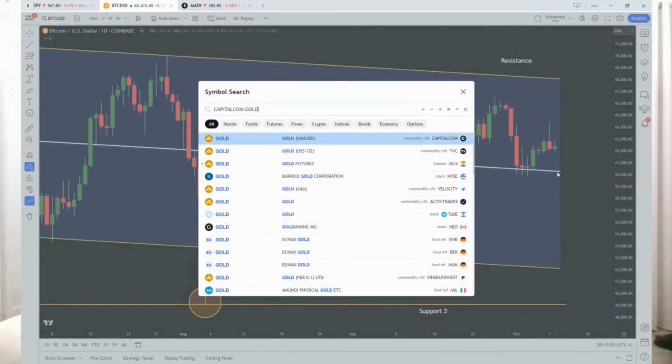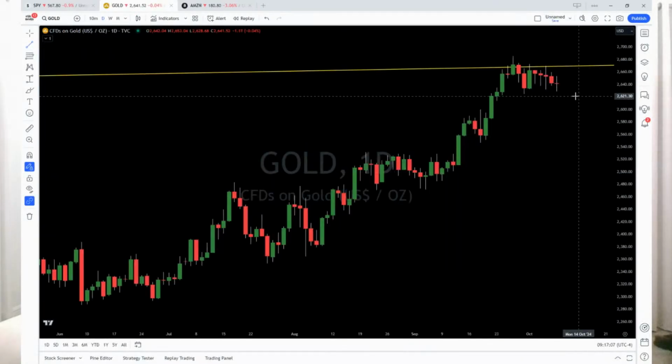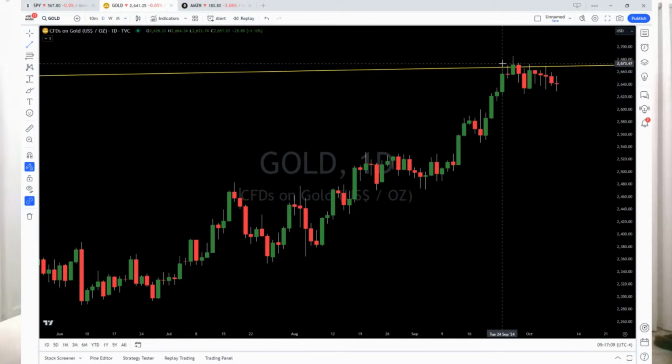Gold today, not doing a whole lot here, just hovering around the flat line. This has been my level. Remember, I gave you guys 2660 as major resistance literally a month ago. We went right there, and that's where it stalled out. Now, I will say that it's holding up relatively well.